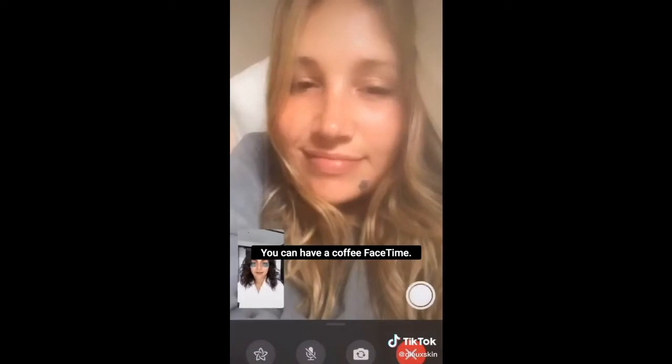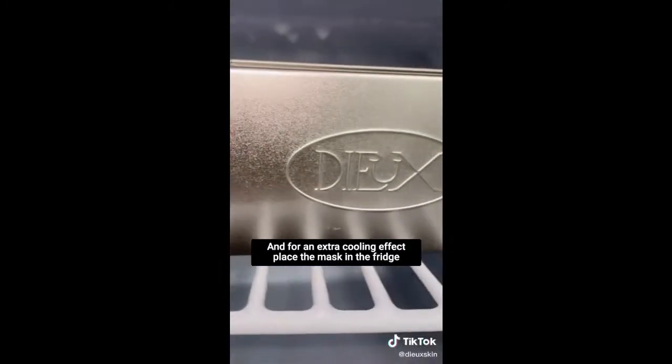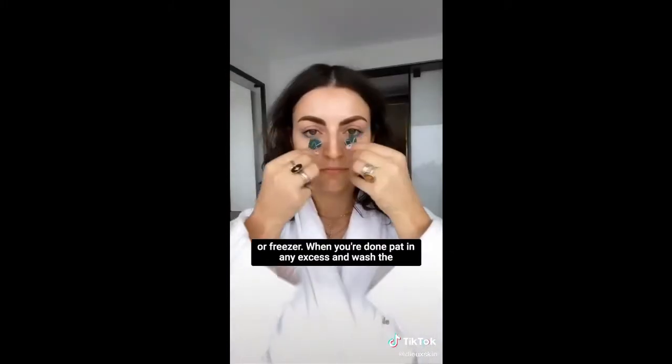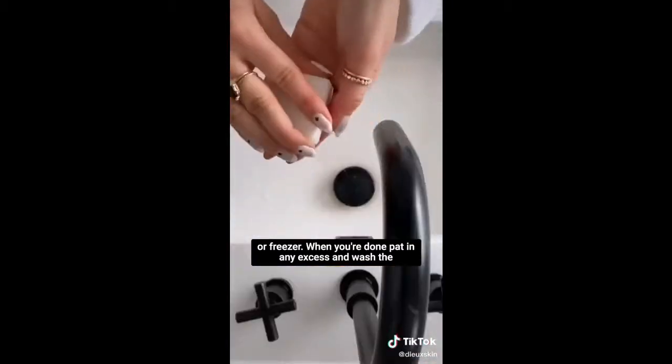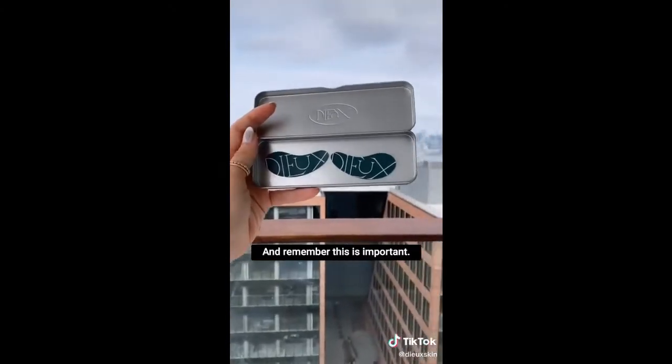You can have a coffee, FaceTime someone, work, do your eye makeup, even do a cat eye, or just take selfies. And for an extra cooling effect, place the mask in the fridge or freezer. When you're done, pat in any excess and wash the masks in warm water. Dry them and place back in the tin. And remember, this is important. You're doing great.